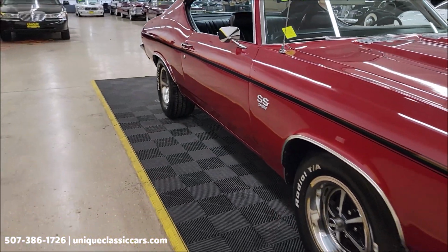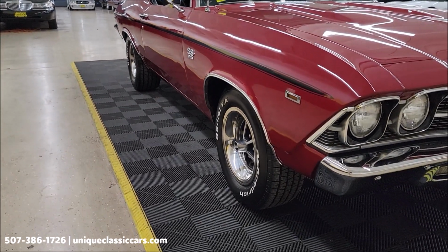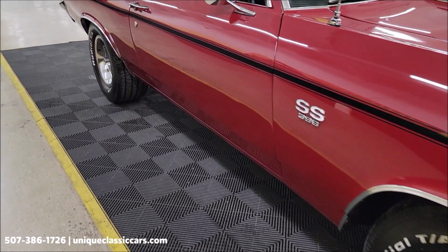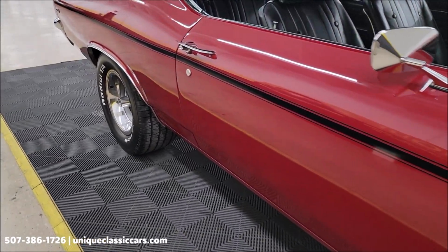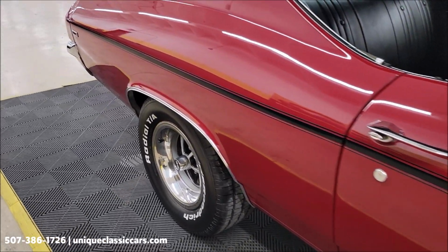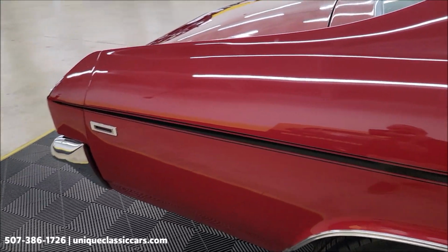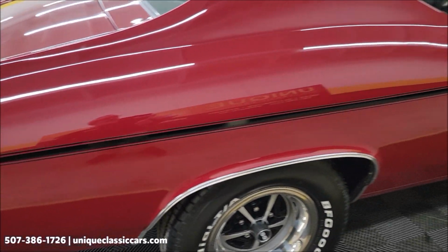Riding on the rally style Chevelle SS wheels. Let's take a look down this passenger side. You can see this car is nice and straight. Paint shows well on it. Ton of work just done in this car in the summer to fall of 23, and I'm going to go through that in just a second. But first, take a look at the finish on that.